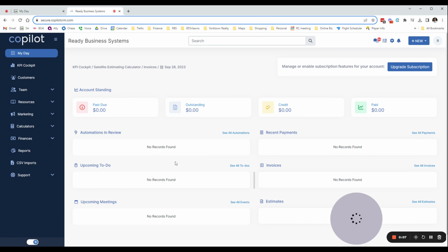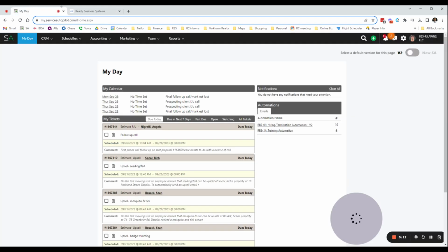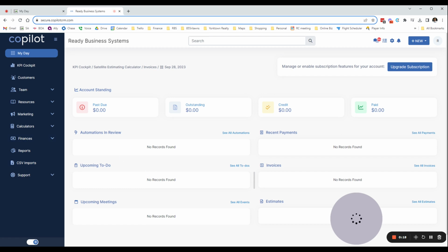a series of looking into Copilot CRM. So right now we use Service Autopilot to run my landscaping company, 855 RI Lawns. But on behalf of us and some other clients of ours, we're going to start poking into Copilot. So this will be a series of videos.